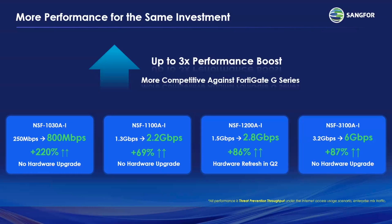Our data sheets clearly mention threat prevention and web application throughput in addition to the firewall throughput. So what all the performance upgrade is, at least if you compare with the data sheet, is the threat prevention. So no hardware upgrade except for model 1200.